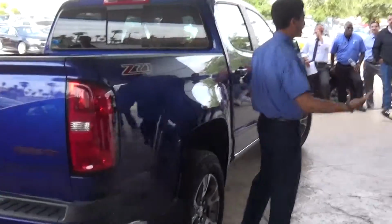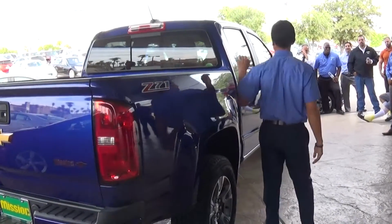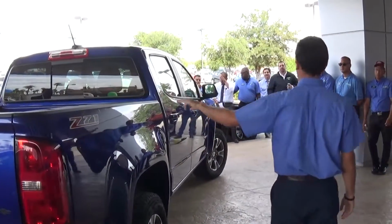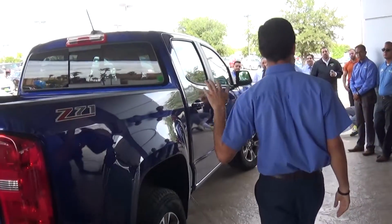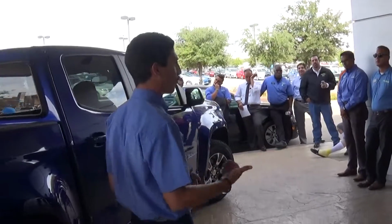The 3 trim levels in the Colorado. The base trim level is the work truck. After the work truck, it's going to be the LT, and then the Z71 is its own trim level by itself. The Z71 can be offered in a 2-wheel drive like this one I have in front of me, or it can be offered in the 4-wheel drive.